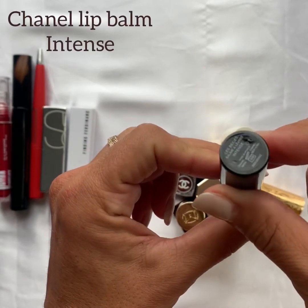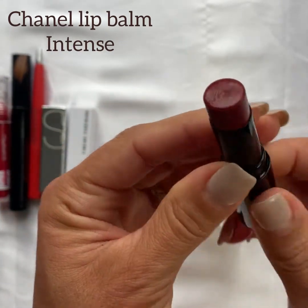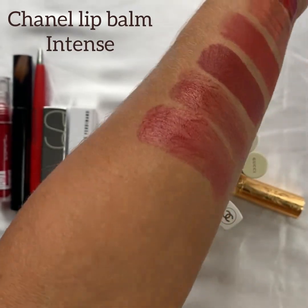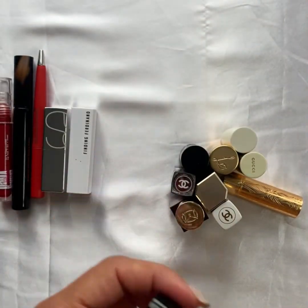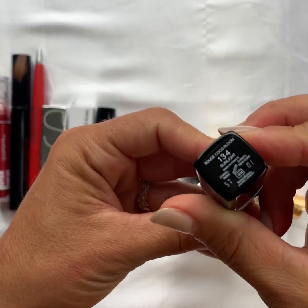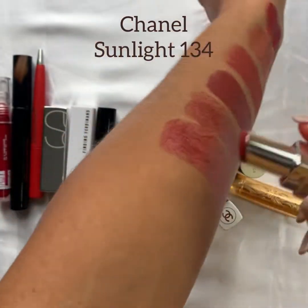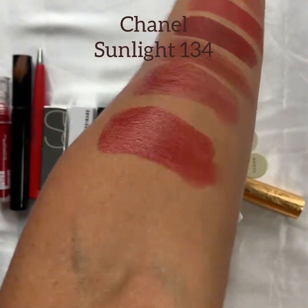This is a Chanel lip balm in the shade Intense. You can see a theme here. If it has brown in it or orange in it, it generally will work for olive skin, and can sometimes even pull neutral even though it's a warmer red. Chanel Sunlight 134. This is a sheer formula, the Rouge Coco Bloom. This is a gorgeous, vibrant shade.